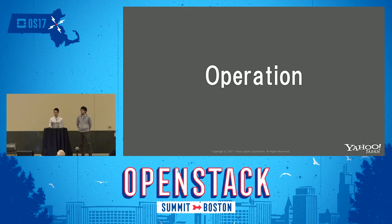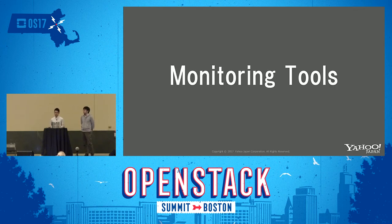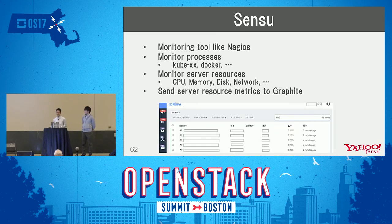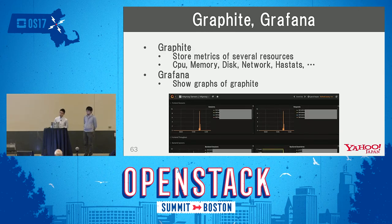Finally, operation. At first, we will share our monitoring tools. We use the following tools: Sensu, Graphite, Grafana, and Splunk. Sensu is a monitoring tool like Nagios. It is used for monitoring processes and service resources. And also, Sensu sends server resource metrics to Graphite. Graphite stores metrics of several resources. And Grafana draws graphs of metrics stored in Graphite.